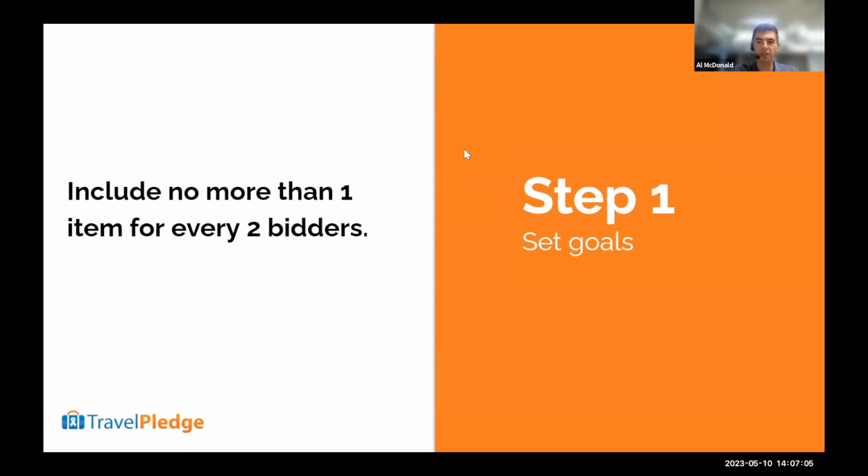The reason for this is that there's a phrase in auctions, and that is that the winning bidder doesn't make you your money. It is the second place bidder, because they have driven up the bids. So you want competitive bidding among your items. And to promote that, you don't want to include more than one item for every two bidders. You can include less than that, just do not include more than that ratio.